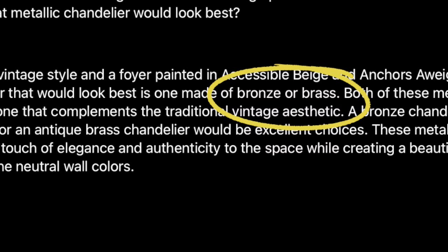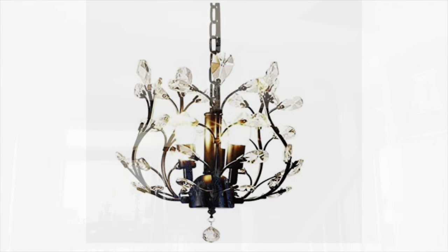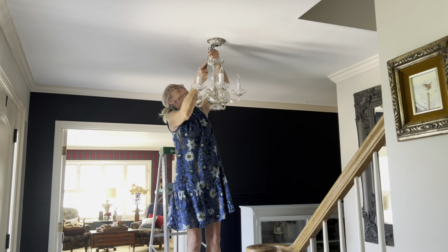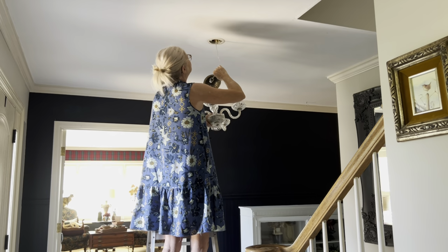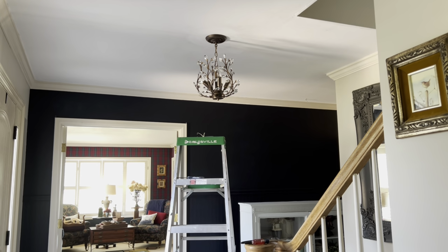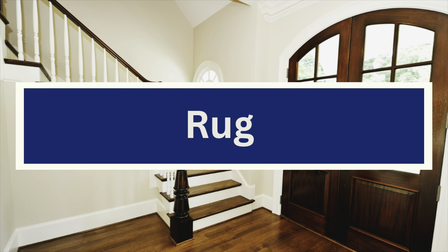And I wasn't surprised that it suggested bronze or brass, because that's what I would have chosen anyway. Since I'm not an electrician, I'm not going to show you how to change out a light fixture. I will say that I always turn off the circuit breaker before doing anything. And I always cross my fingers when I flip it back on, hoping that I did everything correctly. That's always a relief when it turns on. Okay, 1 item left on my list, a rug.